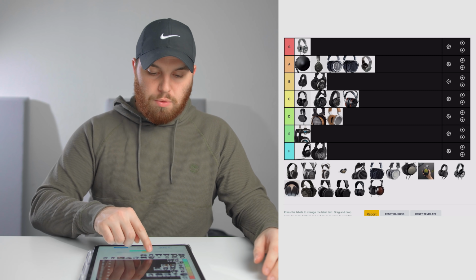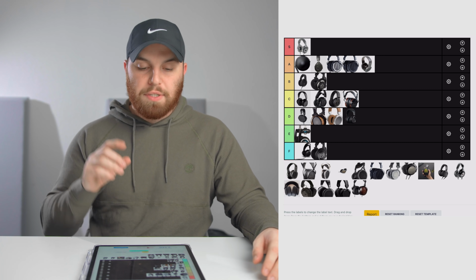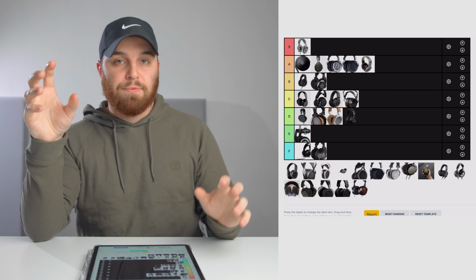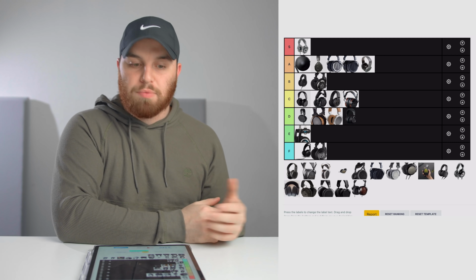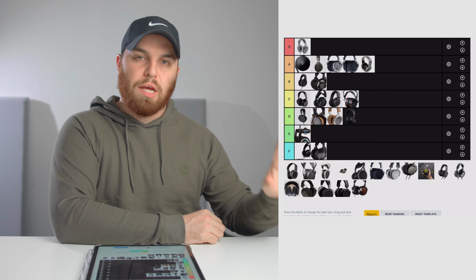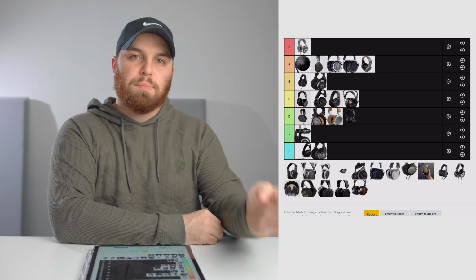Okay, the new GR1 I am going to put in D tier. It's a bassy headphone. It's a very, very warm headphone. It's a fun headphone. It's a good first implementation from a brand, but not my specific tuning. I like something a little bit more towards neutral, but kind of the warmer side of neutral, but not this dedicated to being a bassy headphone.